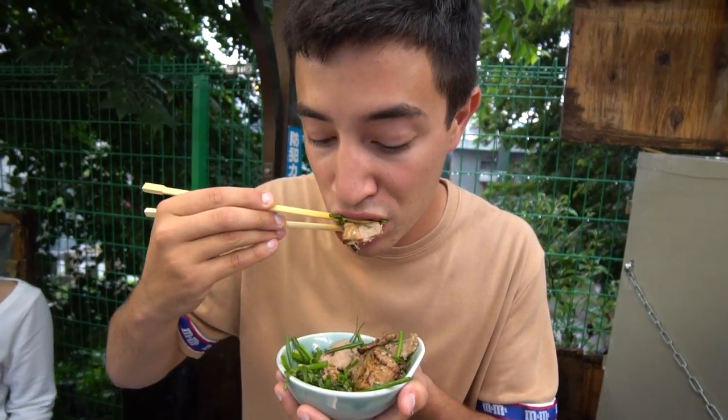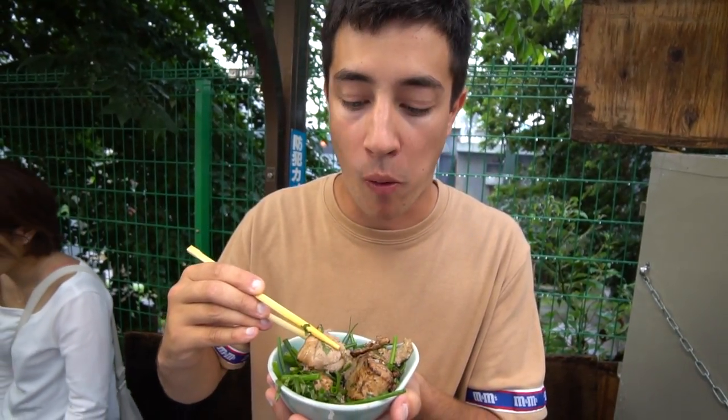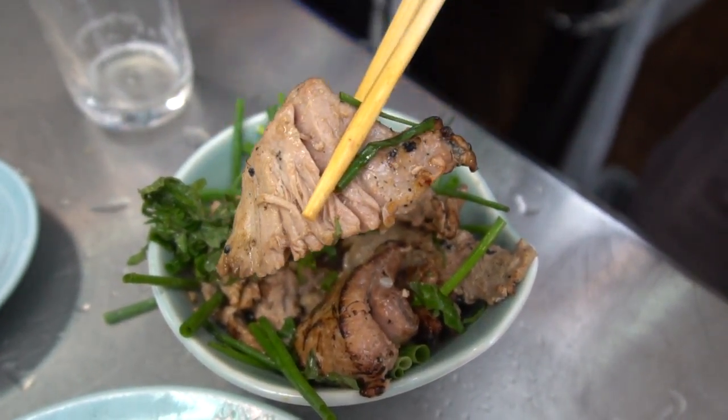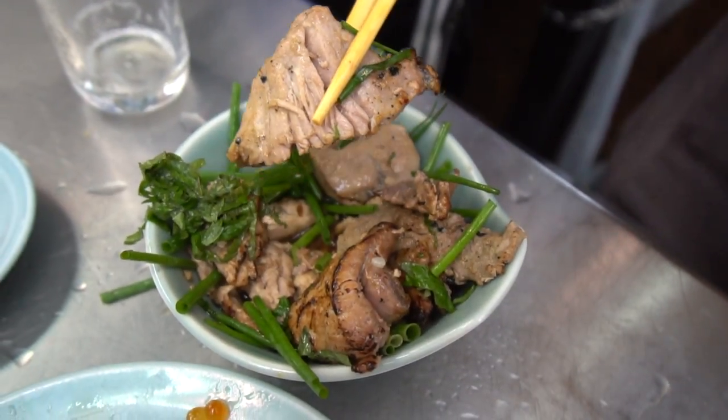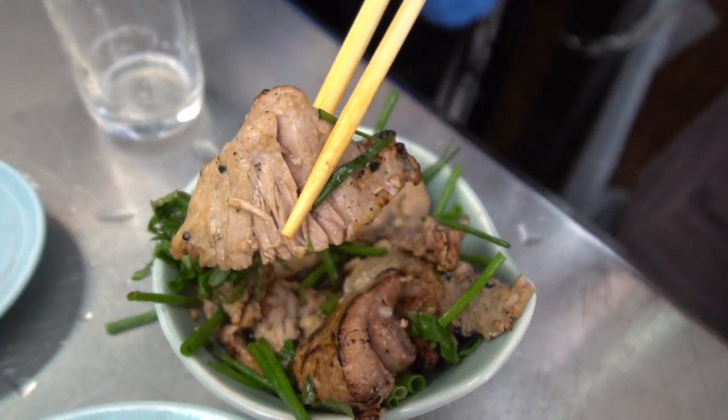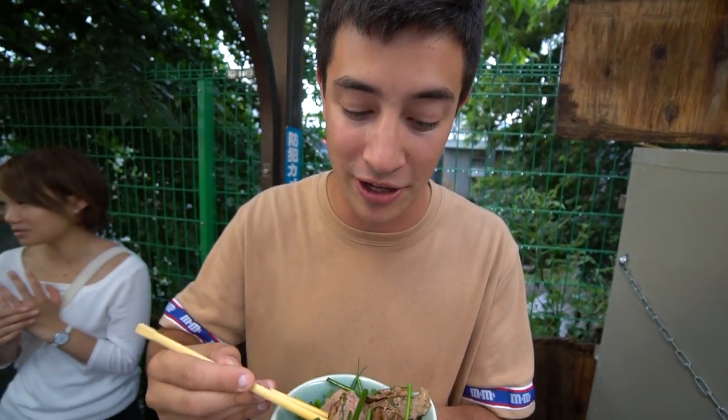But let's try this. I've been waiting so long to try this dish. Oh my gosh. Wow. It's like beef. It's like the Kobe beef we ate the other day. It is ridiculously tender, so ridiculously smoky too, and really nice with those chives. They give it kind of a fresh touch, but wow, you can taste just like pure smoke, and that is big chunks of tuna cheek. Wow, incredible.